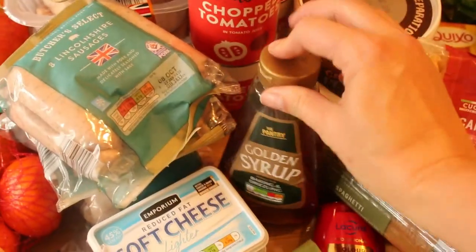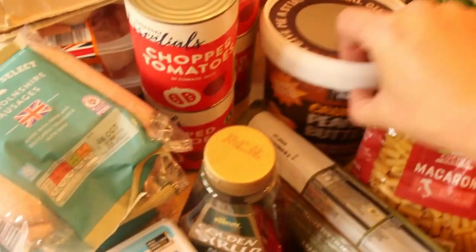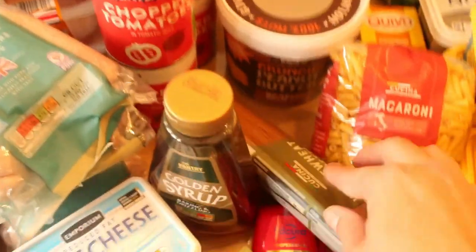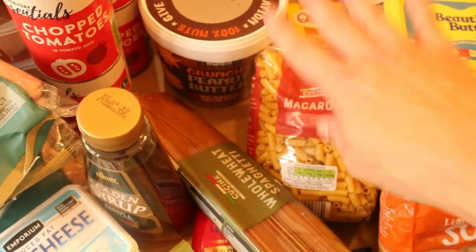Golden syrup because my son loves it. Peanut butter because it's just handy to have. I use it in baking. They have it on sandwiches quite a lot. I was low on spaghetti, so I got that, and I was low on macaroni. We have plenty of everything else.